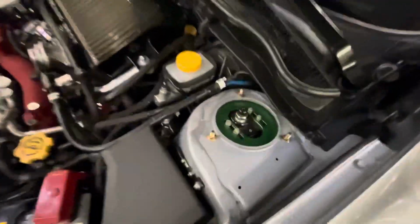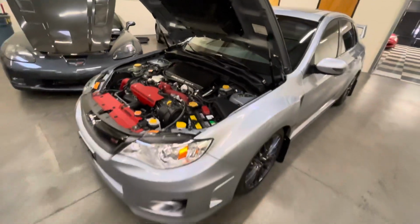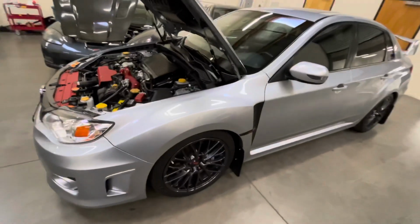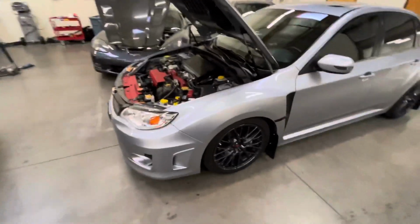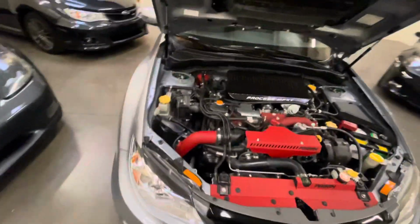Suspension wise, you do have Fortune Auto coilovers. And it has been lowered on the stock 15 STI wheels. There might be a few things I'm forgetting, but if you're looking at this car, this is cherry.